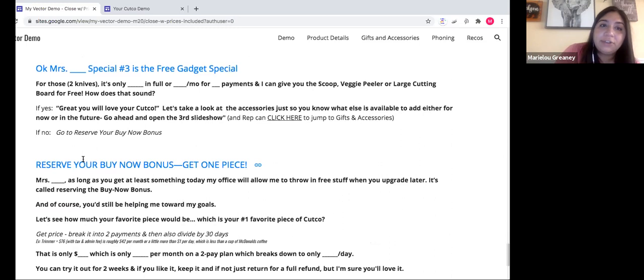So the third special is the free gadget special. This is when they can choose 2 knives, and they can get the ice cream scooper, the veggie peeler, or a large cutting board for free, okay? So you do the same thing as the other ones. You have them choose those 2 knives. You're going to take a second to total it up, figure out the payments, and then you say, I can give you the scoop, veggie, or large cutting board for free. How does that sound? And you do the same, if yes, if no.